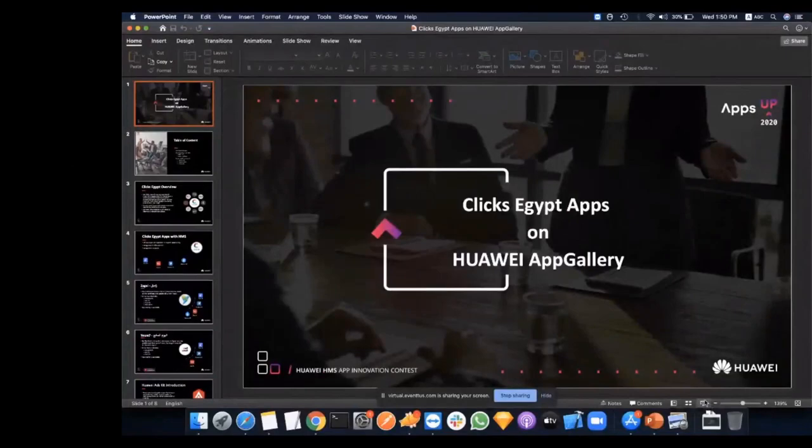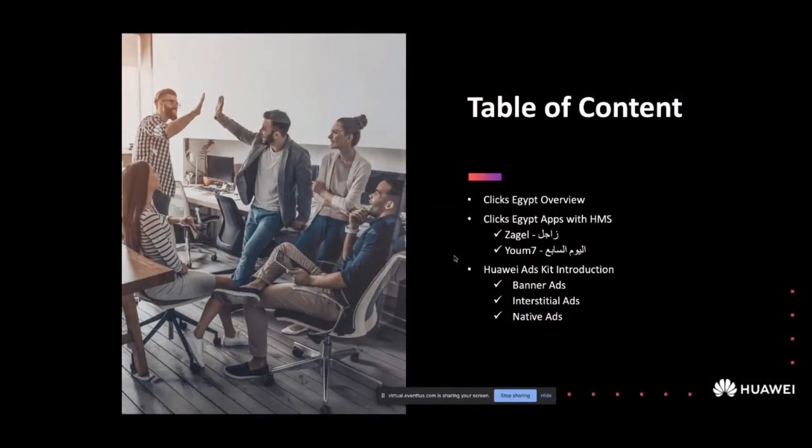Today, I'll talk about Clex Egypt overview, Clex Egypt apps integrated with Huawei Mobile Service, Zagel and YUM7, and the Huawei Ad Kit introduction, banner ads, interstitial and native ads.